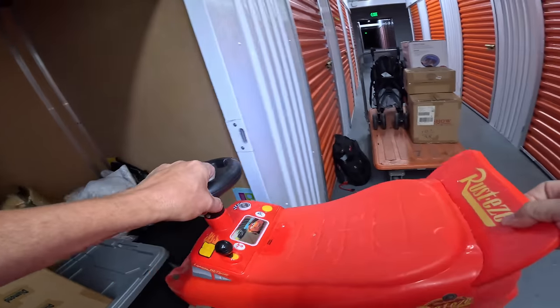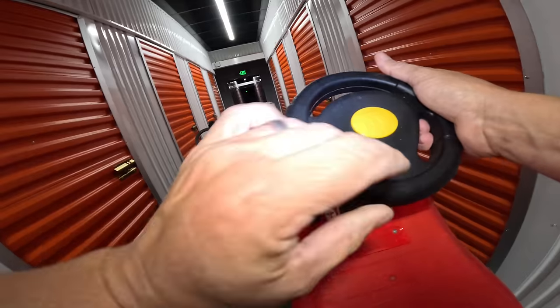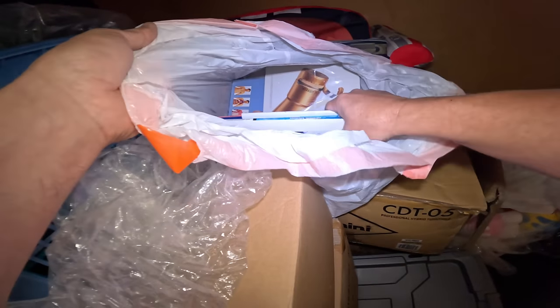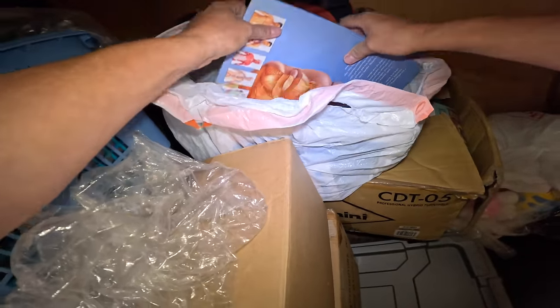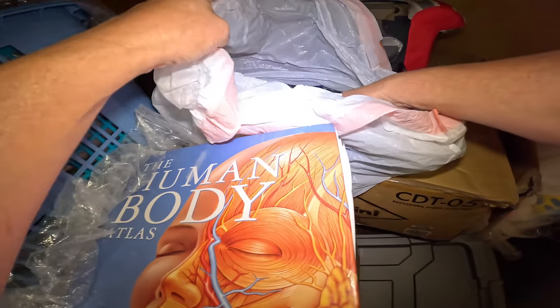Rusty's. Little Lightning McQueen car. That is neat. Does something. Kittyland, it says. What's here? Radiology technology. I won't be surprised if they worked in the tech field because this is technology area. This is Silicon Valley. The human body. Maybe they're doctors or something.